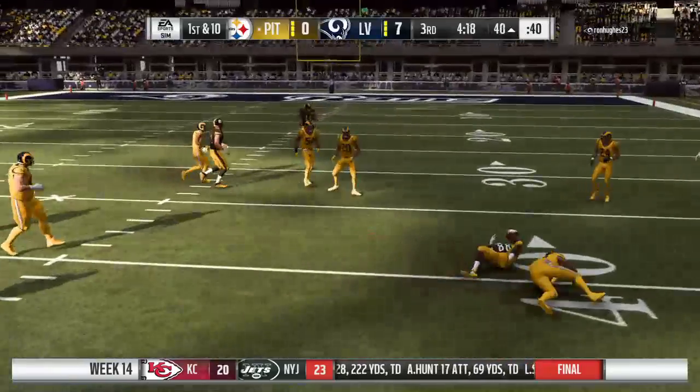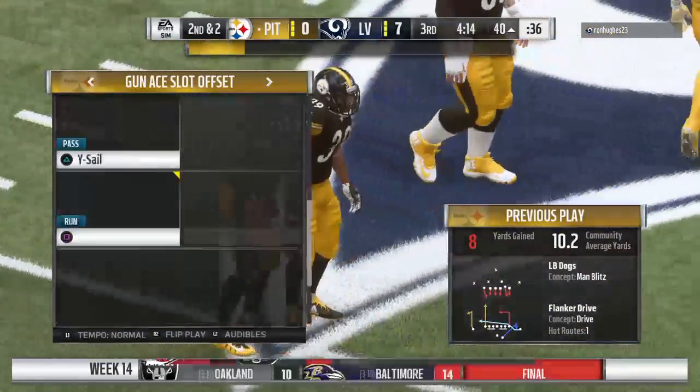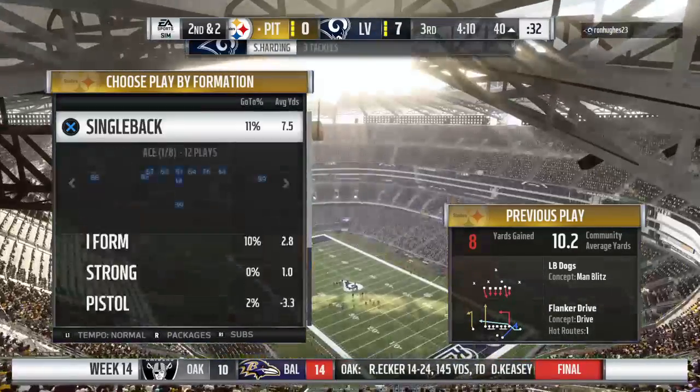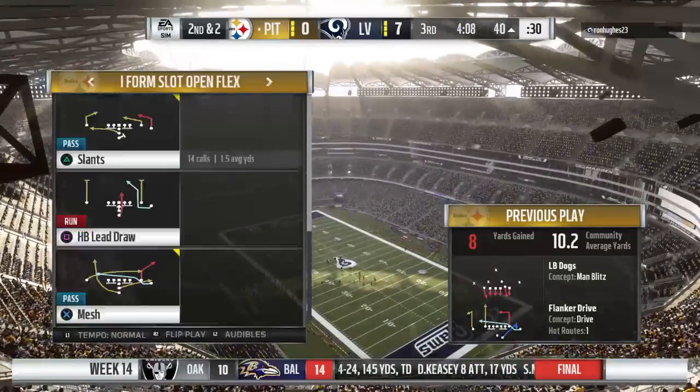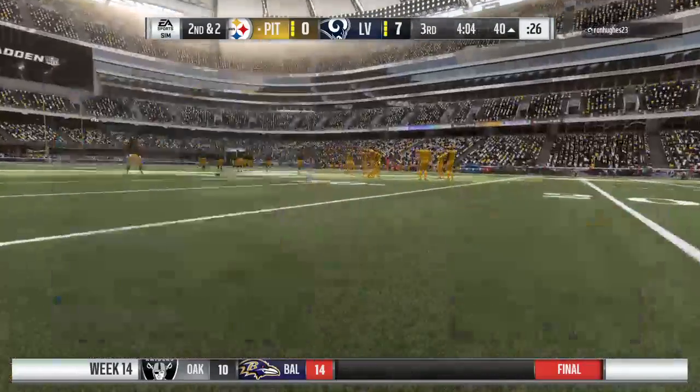On 1st down, Cameron. Firing quickly here, and that's complete. And he'll be brought down, it looks like right at the 40. A good pickup there, 8 yards on the first down completion. Well, if you do read man coverage, Brandon, the drag route's a pretty good one to run against it because you're running away from people on it.